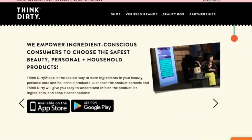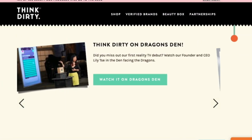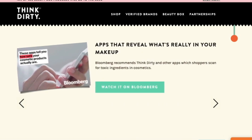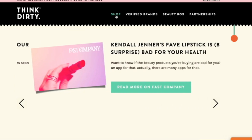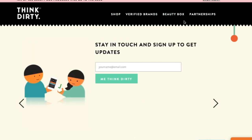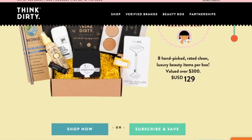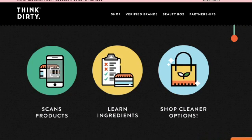So this is the Think Dirty website. Again, you can get this app for free in your App Store or Google Play, but here is the website just in case you wanted to look at it. You can shop on their website. There's also verified brands. They have a beauty box that they just rolled out, and there's also partnerships as well. If you scroll down, you can see that this is pretty much how the app works. You take the barcode and you scan the product. You can learn all about the ingredients, and then you can also shop for cleaner options.